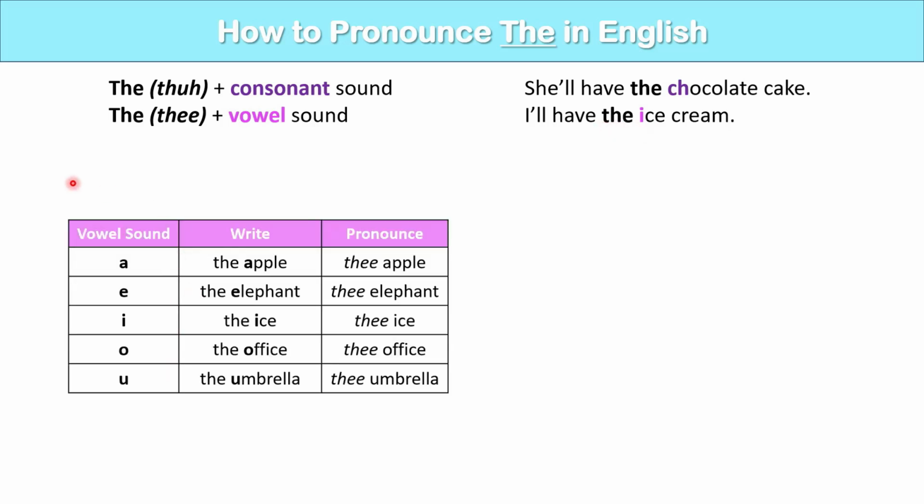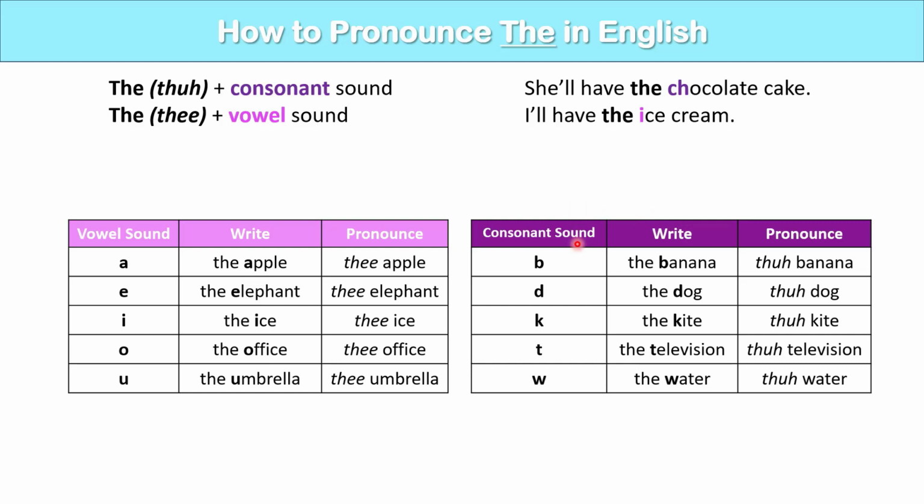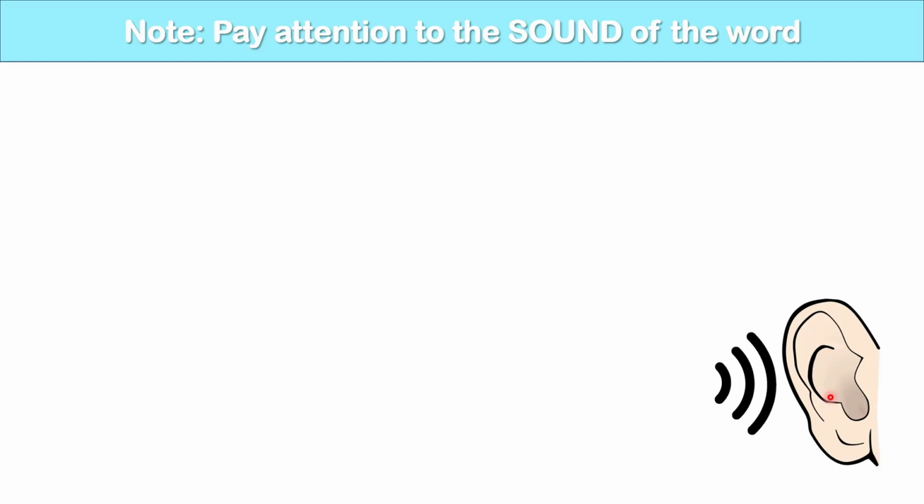So here are some more examples of words that begin with vowel sounds. We would write this as "the apple", but we pronounce it "thee apple", the elephant, the ice, the office, the umbrella, because all of these words begin with a vowel sound. And here are some examples of words that begin with consonant sounds: the banana, the dog, the kite, the television, the water.